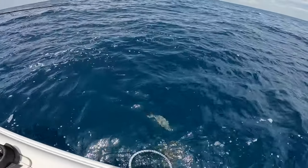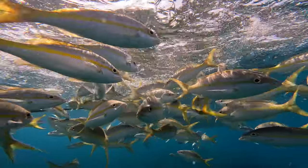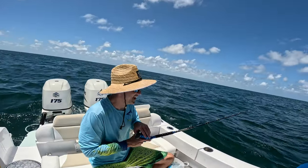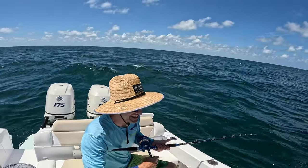It's important to get that chum slick started right when you get to the spot. Even in 75 to 115 feet of water, it can really bring the larger fish off the bottom. I've had half of a blue runner down there twice, and something's just absolutely destroyed it.